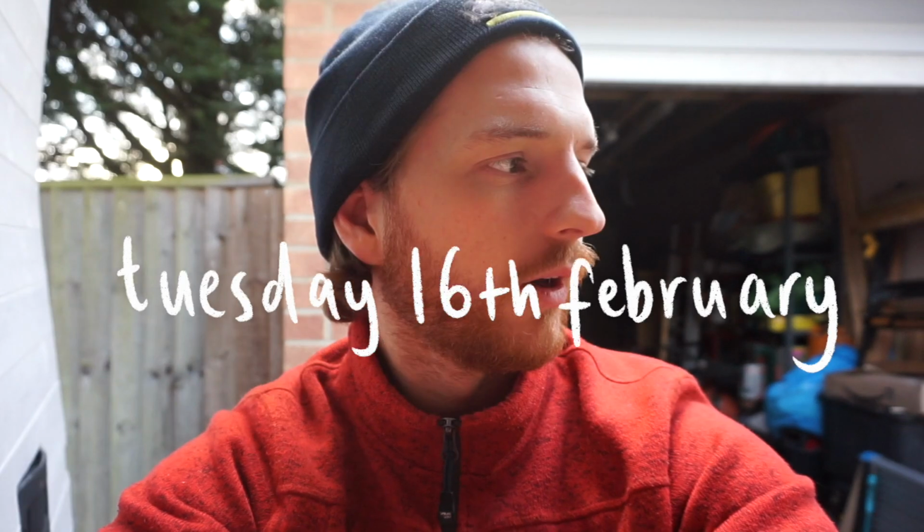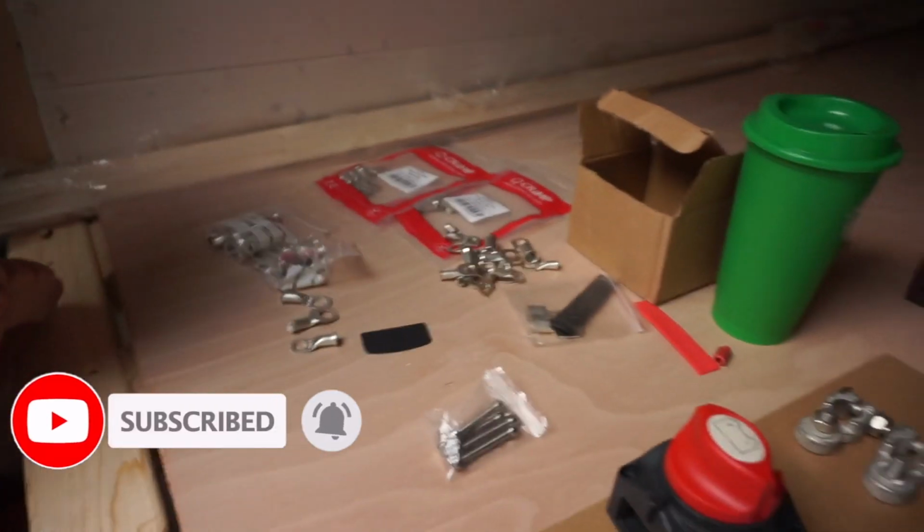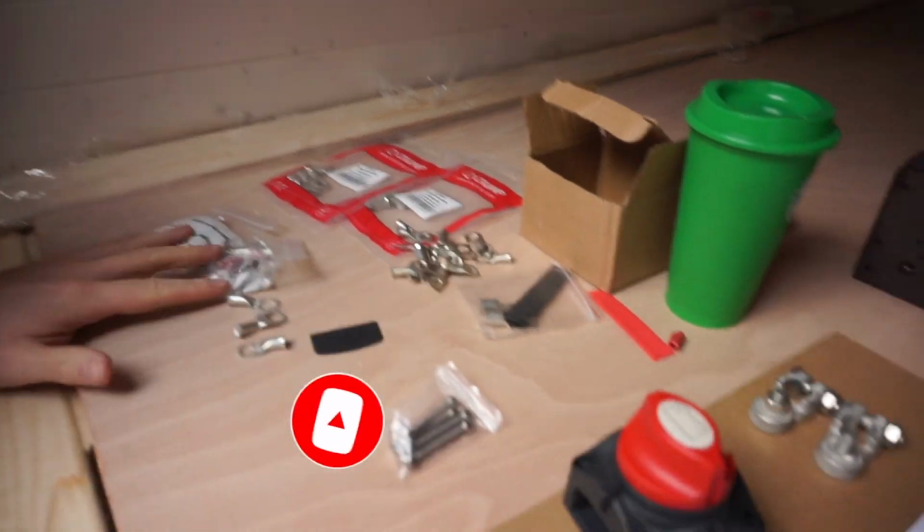Right, we have been to the electrical wholesalers, got all of these lugs ready to smash out all of this mess down here and down there. Hopefully make a big dent on the electrics.